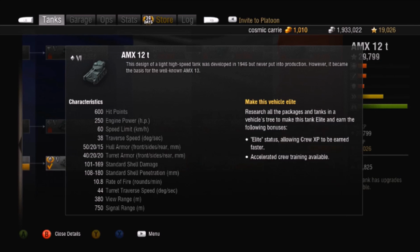And the turret, compared to the previous tank, is actually fully traversable, you can go all the way around, but there are some limitations when it comes to gun depression and elevation, and I'll be going over that in a second. Again, very weak armor, due to the fact that you can hustle, you can move. It is very lacking in the armor department. As you can see, hull armor is 50 at the front, 20 on the sides, and 15 on the rear. Turret armor is 40 at the front and 20 on both sides and rear. View range is okay at 380, and signal range is very decent at 750.